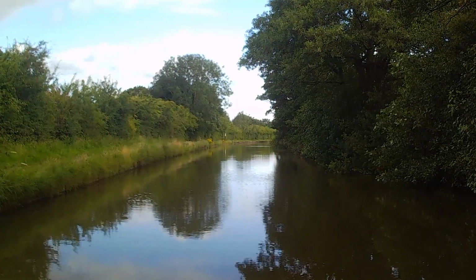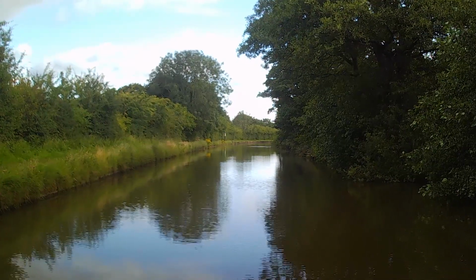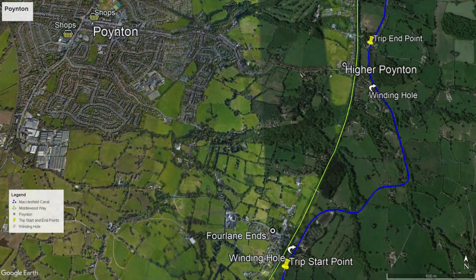We're on the Macclesfield Canal, and in this video we're starting at Fourlane Ends, and then we're going to travel on as far as Higher Poynton, and this video will finish at the Higher Poynton water point. So let's have a look at the map.